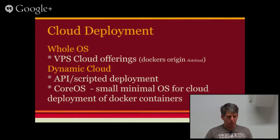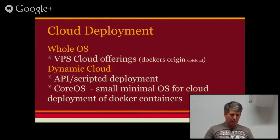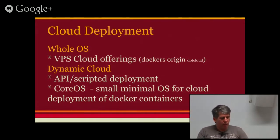So for cloud deployment. In the cloud, like I said before, you can deploy it as a whole OS, like a VPS type arrangement. It has API interfaces, so you could have a web interface to control the deployment of it, and which ones are running where, and who has access and all that sort of thing. It's dynamic, so APIs could be scripted to move the containers around.